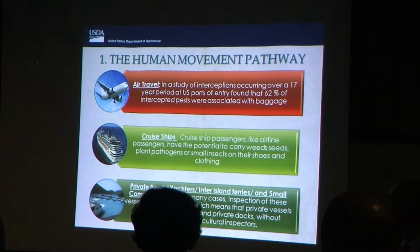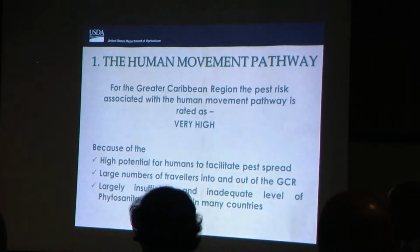Private boats, yachters, inter-island ferries, and small commercial boats. These particular types of vessels move around in the Caribbean, usually unchecked. And there is a high likelihood that they have on them or in them plant material of quarantine concern, so it's a major pathway that has to be considered.